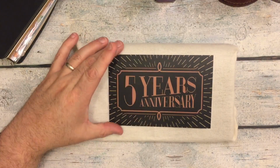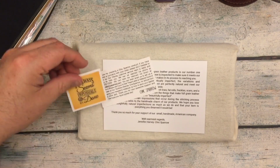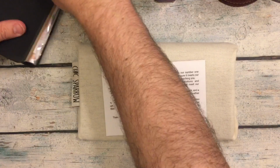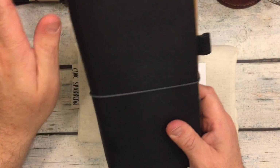So it came with their 5-year anniversary card, which my last one did. It also came with their business card and the same sticker. Okay, so I got this to take the place of this. This is a Foxy Fix single strand in the licorice.